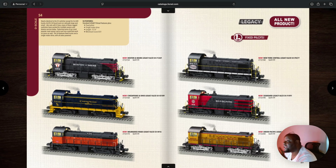And to me, even though they're only a foot long, the paint schemes on these are pretty flippin' awesome. Like between the C&O right here, the Chesapeake & Ohio, and the Seaboard, I would get one or both of them. I was contemplating, do I want the UP?